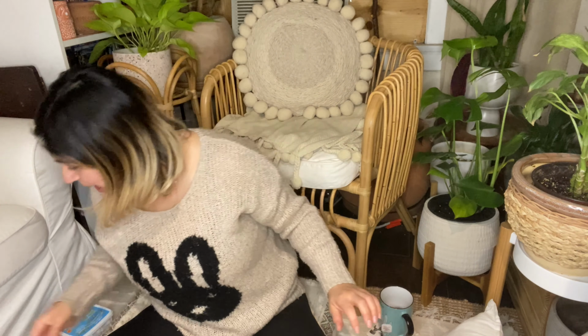I'm gonna take a little tea break. I'm having the Moroccan mint organic tea from Trader Joe's. Not that you asked, but yeah.